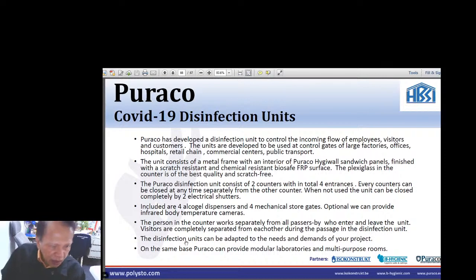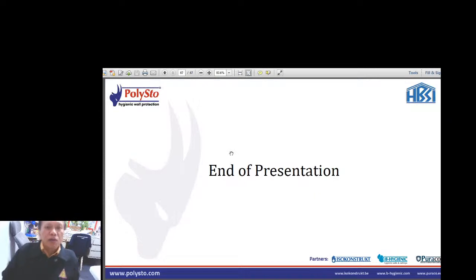The disinfection units can be adapted to the needs and demands of the local situation. On the same base, Poraco can provide modular laboratories and multi-purpose rooms for testing. Okay, so that's the end of our presentation.